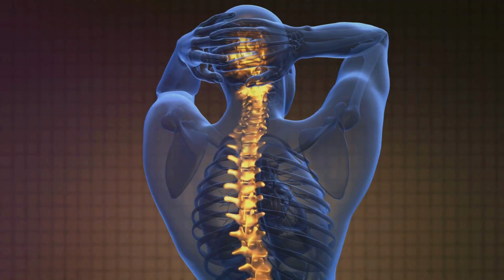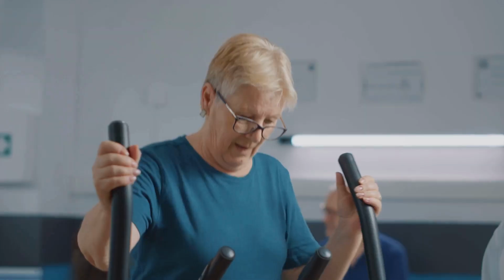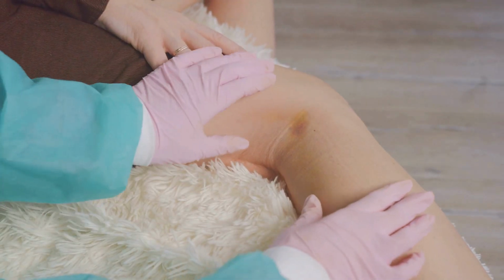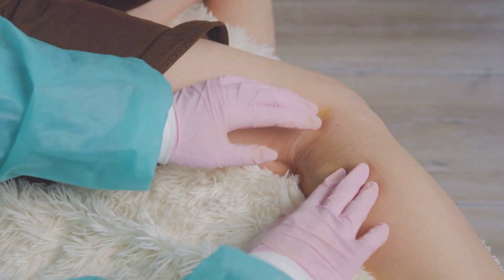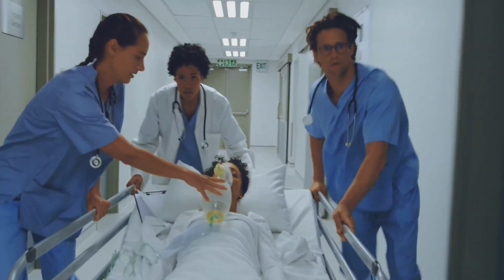A healthcare professional can provide a proper diagnosis and recommend appropriate treatments. It's especially important to see a doctor if you experience certain symptoms along with your sciatica. These include sudden, severe pain in your low back or leg, numbness or muscle weakness in your leg, or problems with bladder or bowel control. These symptoms could indicate a more serious condition that requires immediate medical attention.